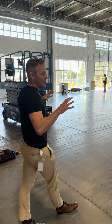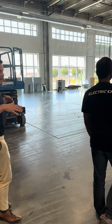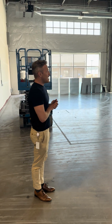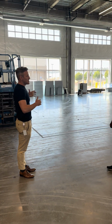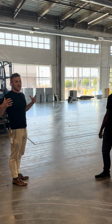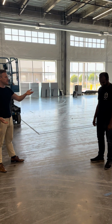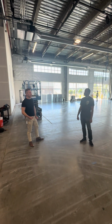All right, so basically this is 18,000 square feet. Is that about right, Sid? Yep, that's about right. So 18,000 square feet. This is a new build, actually. It's pretty nice. The main reason we picked it is because there's lots of space and there's lots of power. As you can imagine, we need a ton of power from the grid because we do a bunch of testing we're going to walk you through in a second.